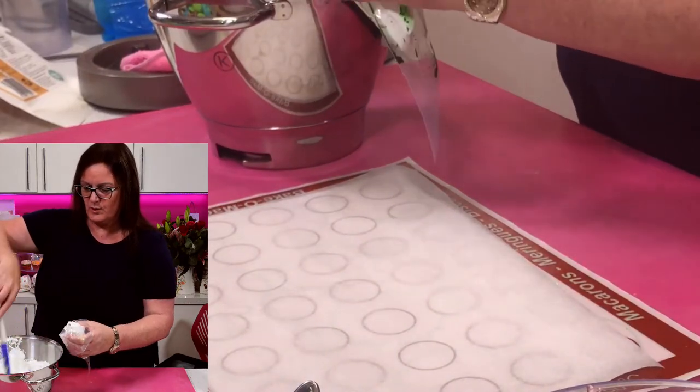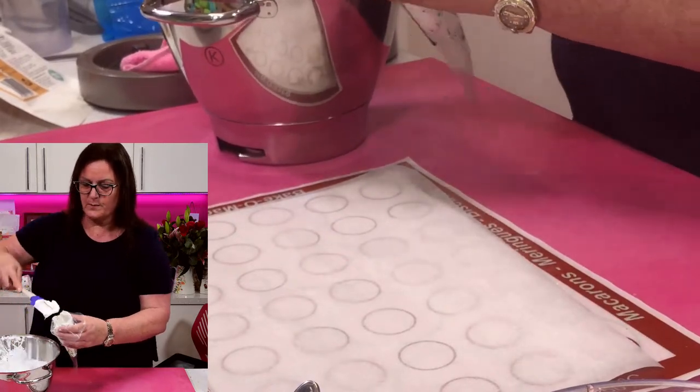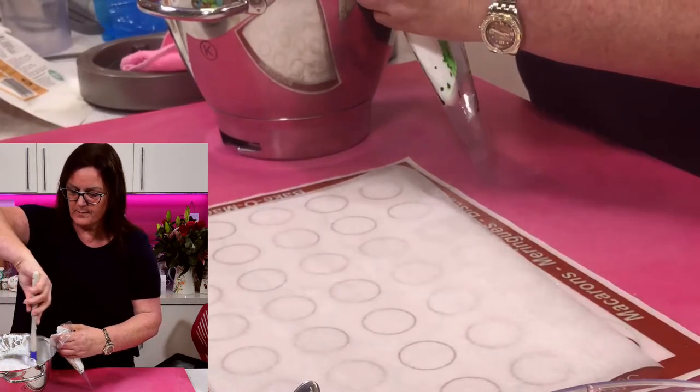So we're nearly at the end of this bowl. So I'm going to get Karen to wash the bowl yet again, just so we don't have to change mixers, really. Did you put the timer on both of them, Karen? I did.